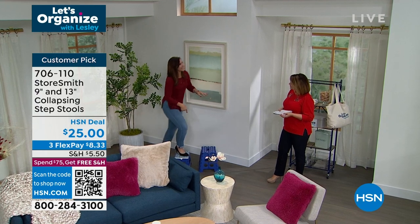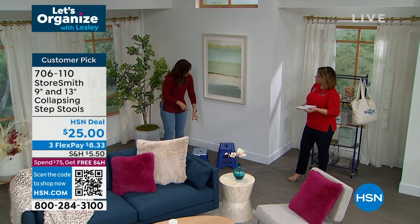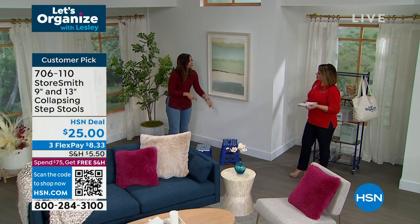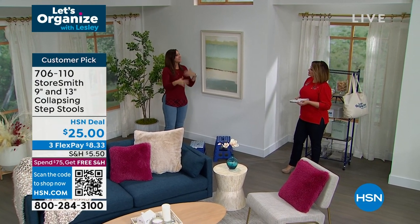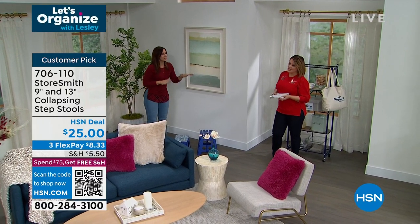That's right. This was Isla's idea, because she had a little bitty. She's my 9-year-old daughter, and she really wants to get independent. So she said, look it, I'm going to get on the smaller one first and then the larger one. So if you have somebody that needs that stability and you don't want to take the full 13 inches, you do have that 9 and you can use it as a step.